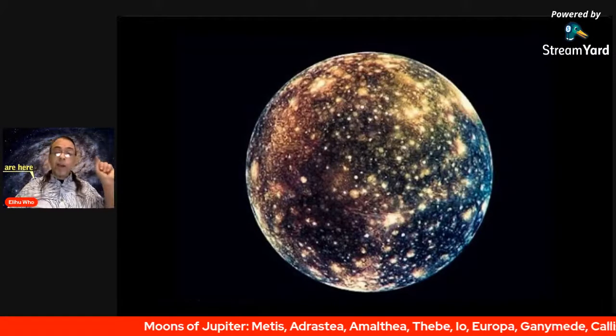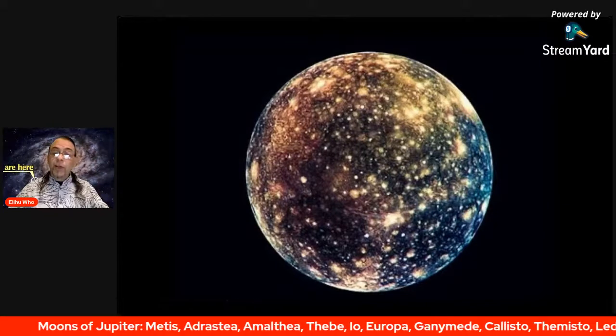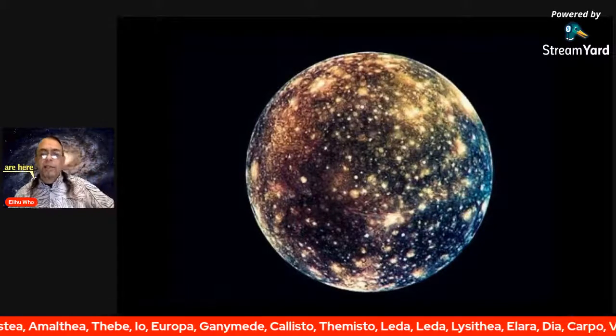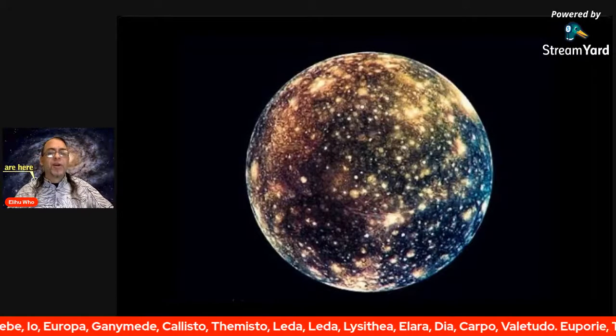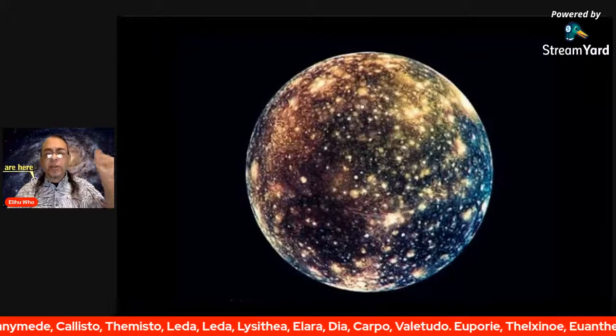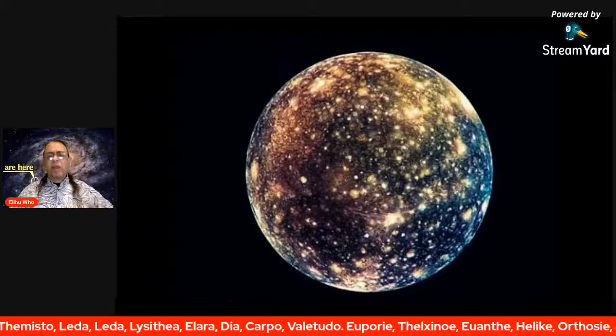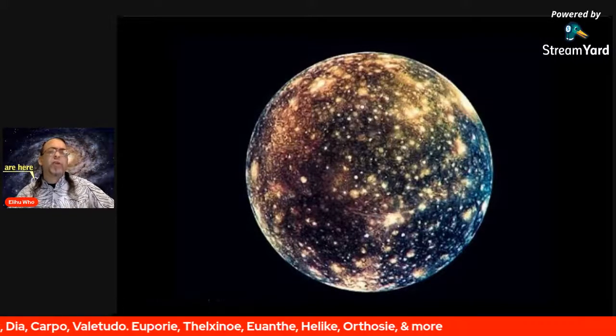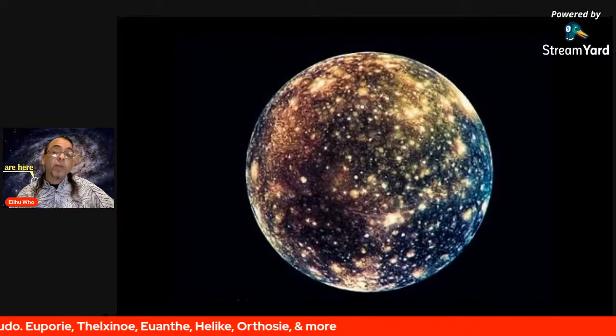There is Kalyke, Jupiter's 17th confirmed moon. It used to be known as S/2000 J2, but it was discovered by Scott Sheppard on July 18, 2000. It has a diameter of about 5.5 miles and orbits Jupiter about 15 million miles away. So that is pretty far.